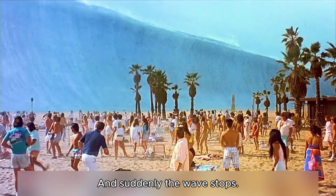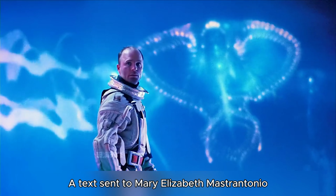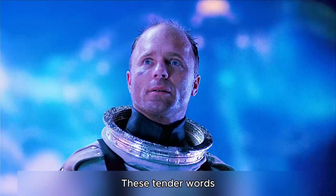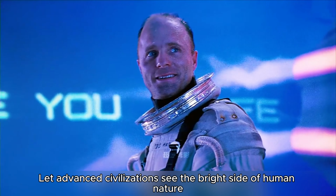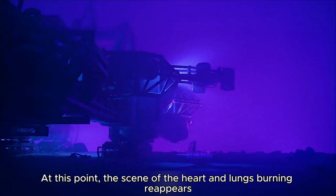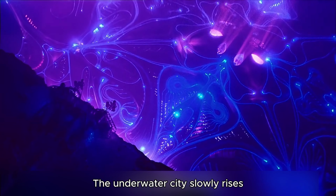And suddenly the wave stops. It turned out that it was because Michael Biehn was dying. A text sent to Mary Elizabeth Mastrantonio. These tender words let advanced civilizations see the bright side of human nature. They decided to give humanity another chance, and they don't hide anymore. At this point, the scene of the heart and lungs burning reappears. The underwater city slowly rises.